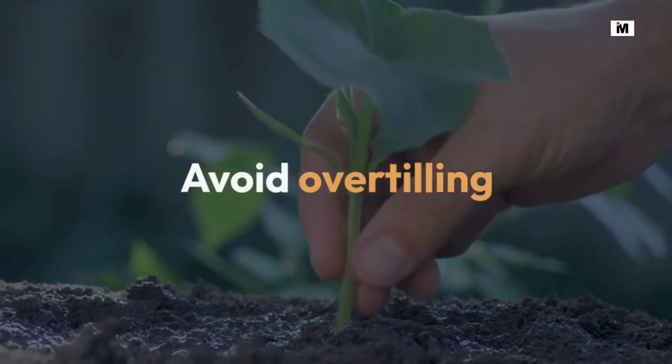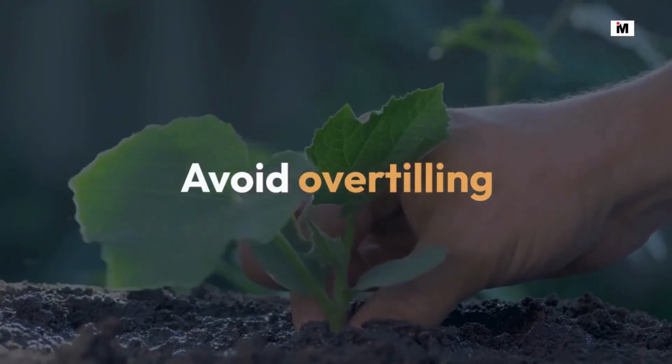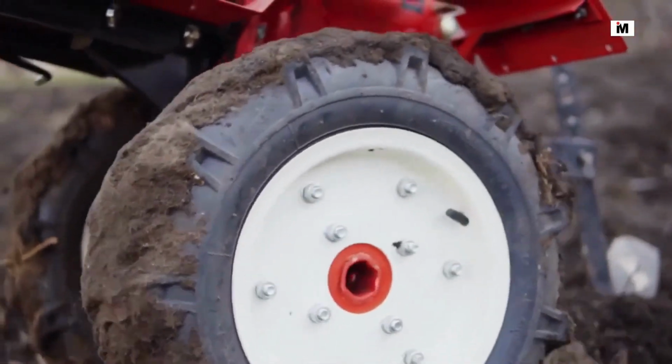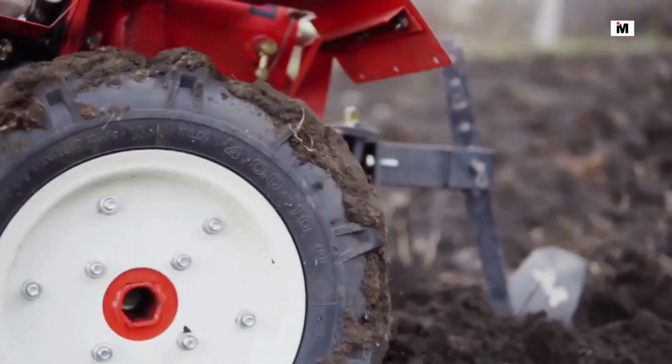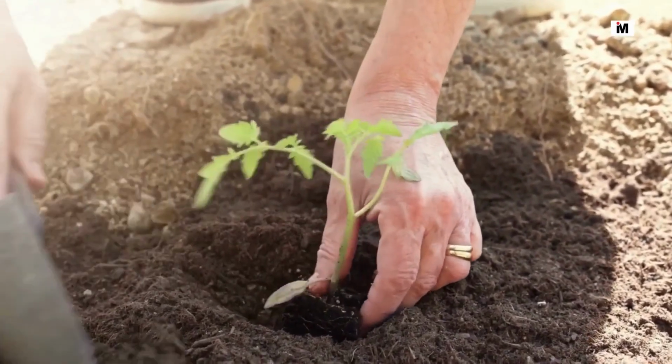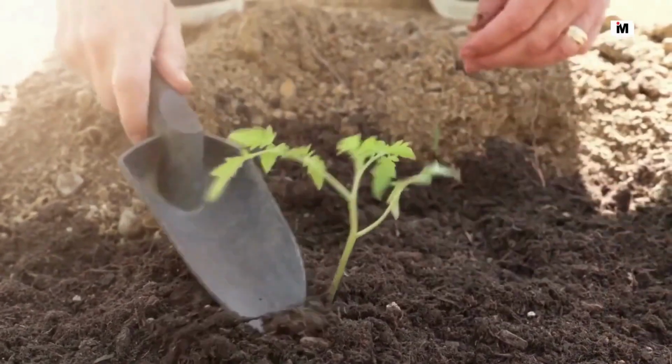Bonus tip: avoid overtilling. Finally, avoid overtilling. While tilling can loosen compacted soil, overdoing it can disrupt beneficial soil organisms and lead to erosion. Instead, opt for minimal disturbance methods like hand digging or using a broad fork.